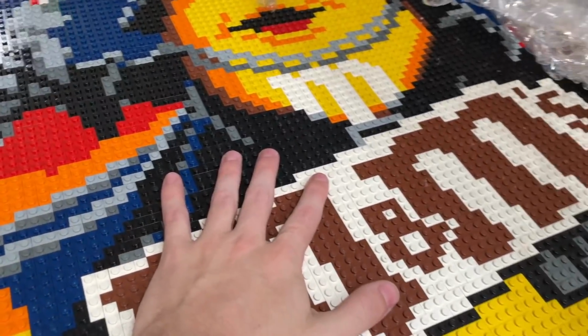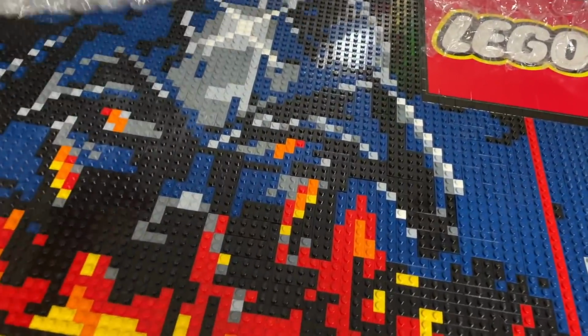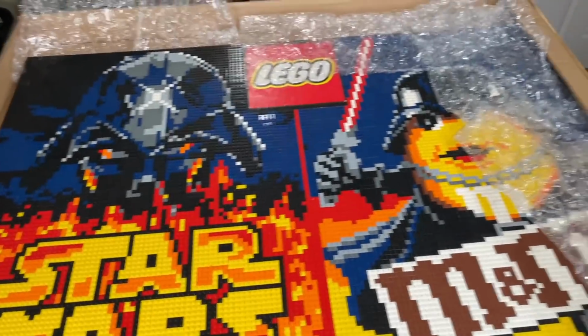I mean, it's got M&M guy on the right holding a red lightsaber, and then it's got that classic 2005 Star Wars Episode 3 Darth Vader logo with the Star Wars logo below it. I mean, just look at it. It's so cool. I'm not taking it out of the box, but I wanted to lift it up to see what the bottom of the board looked like.